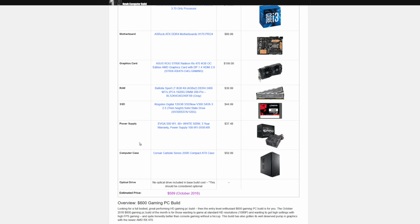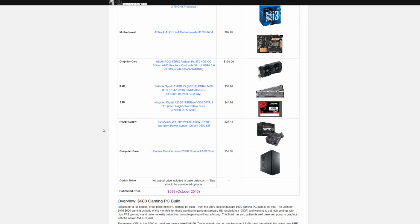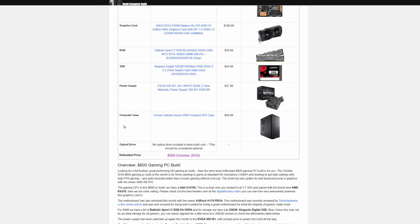Power supply, EVGA 500 W1, 500 watt PSU. Computer case, we have a Corsair Carbide Series 200R for $59.99. This comes out to a total of $589 as of the beginning of October 2016.